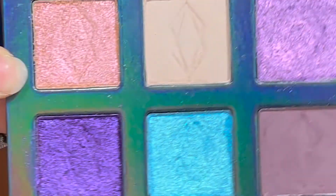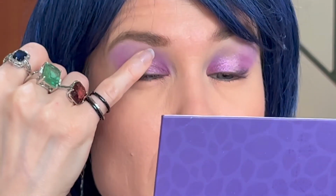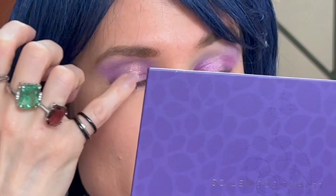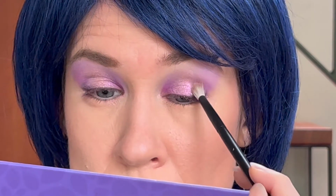Okay, and then on the center of my lid, I'm hoping that this shade right here, which I believe is called Allure, I'm hoping that sort of really adds a lot to this look. And sort of try to blend that out a little bit, so that there's not a stark, harsh line.